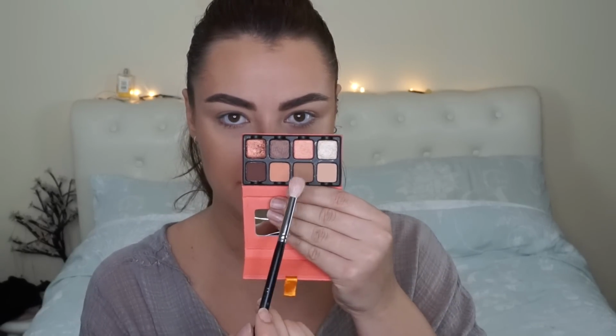So I think I'm going to go in with this colour here, and then I will deepen it up a little bit with this. While I'm here, I will just tell you about a couple of other things that I've been loving lately that is not makeup related.